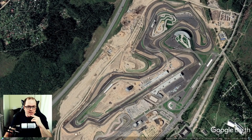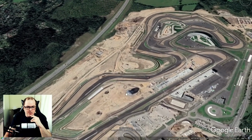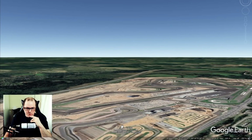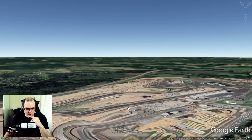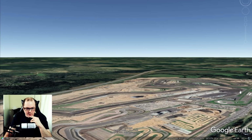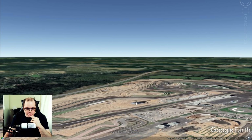This looks a bit more appealing from an aerial shot. I mean, obviously it's not finished in this. Can I get a good view of the terrain here? I guess, yeah, the track drops away down here, so it's got elevation changes, and people like elevation changes, particularly over the back here. Hello, phone. No, I'm not going to answer that.